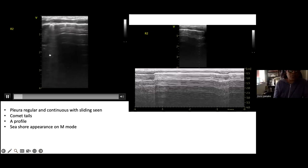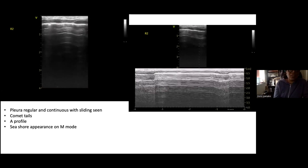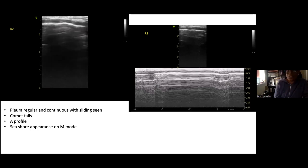This is a B line. I mean, B line clearly, and I was worried about the sliding again. But because I could see comet tails, I just had to say that there was certainly pleural sliding with the comet tails. Even though I was getting this appearance, because I could see comet tails, I had to just agree this was seashore.